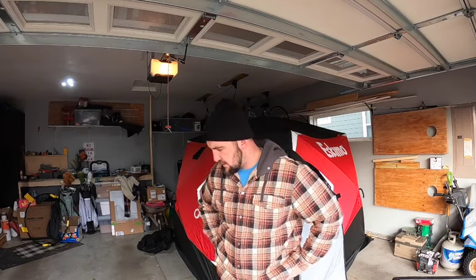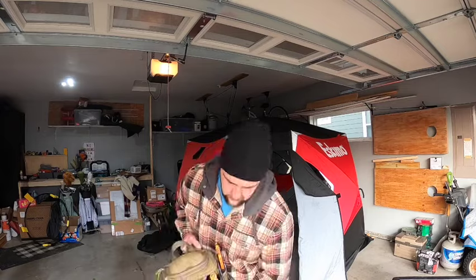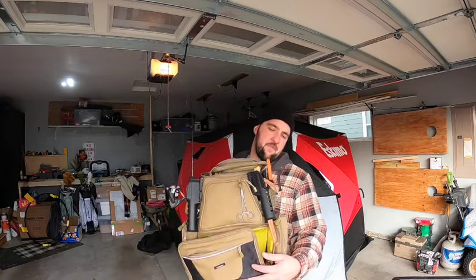Markham makes great stuff. Humminbird makes great stuff. Garmin, Vexlar, obviously, big ones. And then the last thing I'll show you guys here before we pack up is the backpack that I use. I modified it a little bit.